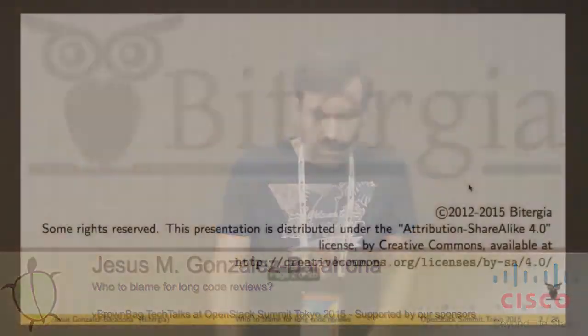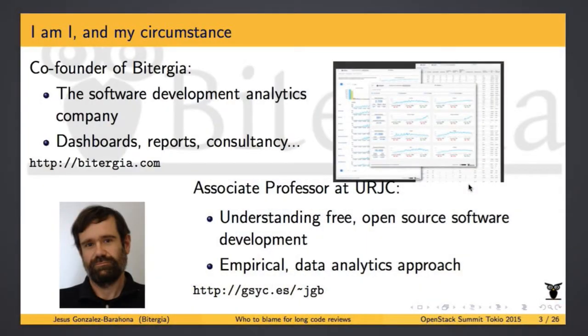Who is having long code reviews, and what's happening with them? To begin with a bit of background, I'm working at the university in research related to software engineering, but I'm also co-founder of a company called Bitergia, which is in fact doing this kind of analysis, and we produce dashboards and that kind of stuff for learning how software is being developed.